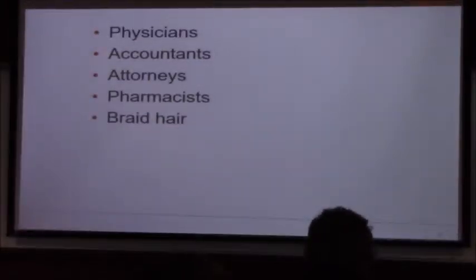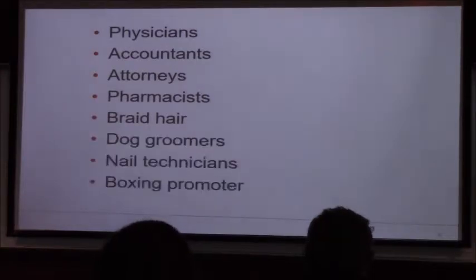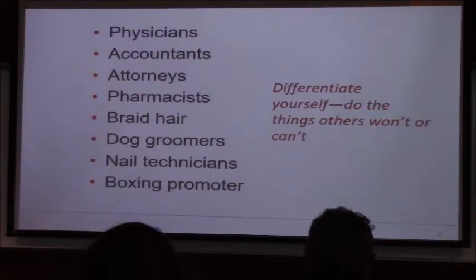And just like other professions, who else is registered to do their work? There are different levels of physicians; certain physicians have certain certifications, some don't. You prefer to go to the ones that are board certified, just as some people would prefer to hire people who have professional engineering licenses. So physicians are licensed, accountants are licensed, attorneys. You have to have a license to braid hair in Pennsylvania! Can you imagine all the tragedies that are averted because people are licensed for braiding hair? Dog groomers, nail technicians, boxing promoters. Hey, listen, if all these people are registered, we should be too.